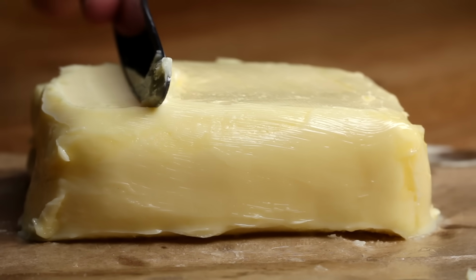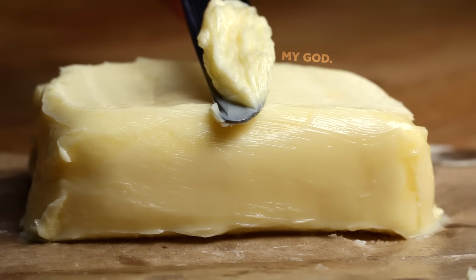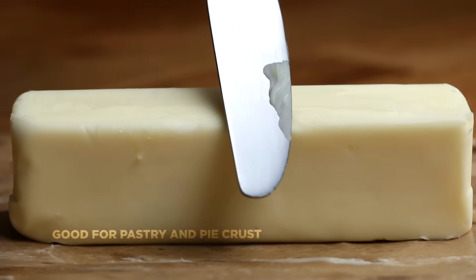I mean, everyone knows what it's like to get some nice room temperature butter on a knife, put that on some toast, like, my God, it's amazing. If your butter is too cold, it's just never really going to blend all that well.